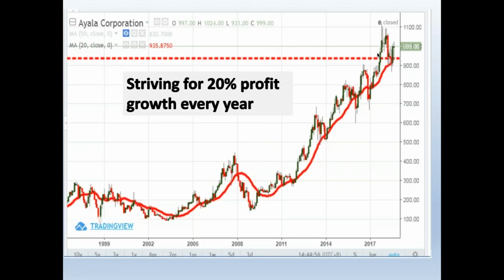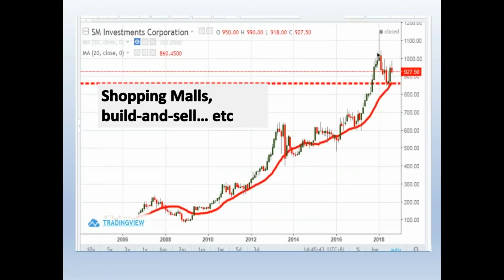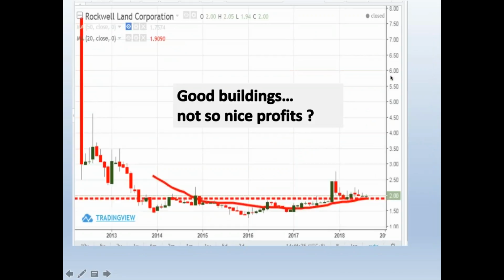Or any IPO prospectus that comes along that is some eager beaver young company that promises 20% profit growth. Look at SM Investments, used to be 100 pesos per share, it reached 900. So your money really moves up. If you bought Rockwell Land, I'm sorry to say, from 750, your investment went down to 2.